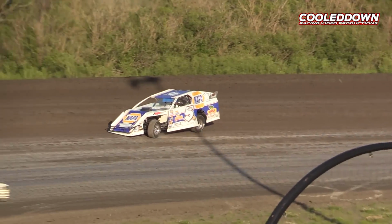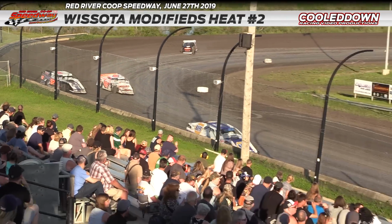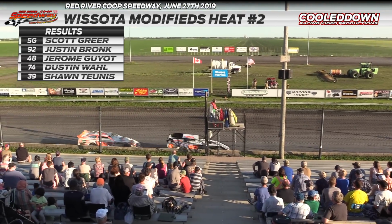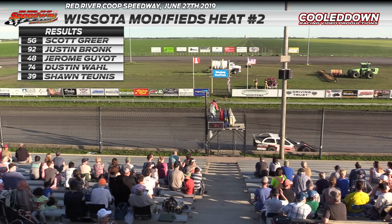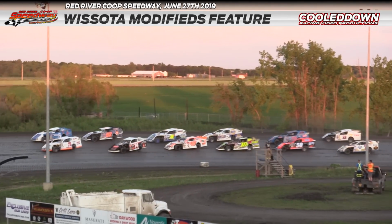Coming to the checkered flag this time. Oh, Greer pushes up in turn 4. Here's the race for second. Not over yet. The second spot goes to Justin Bronk in the Wrangler Truck Repair number 92. Third spot goes to the 48. $12 a gallon for race gas, I'm told.